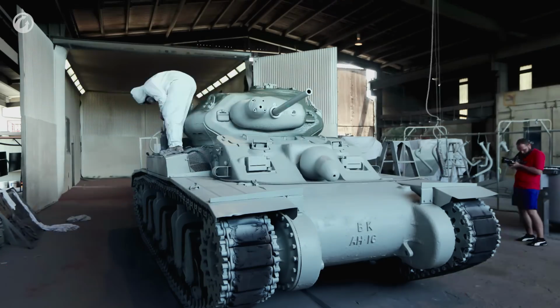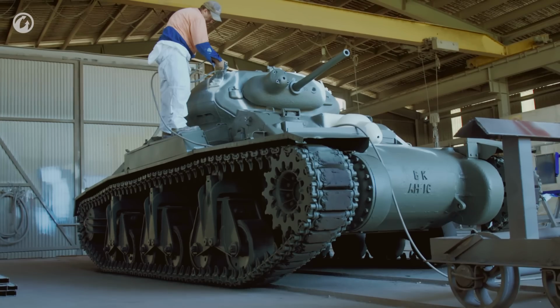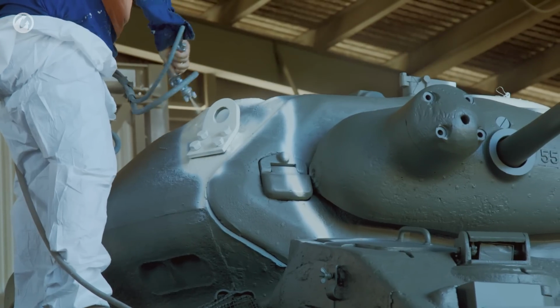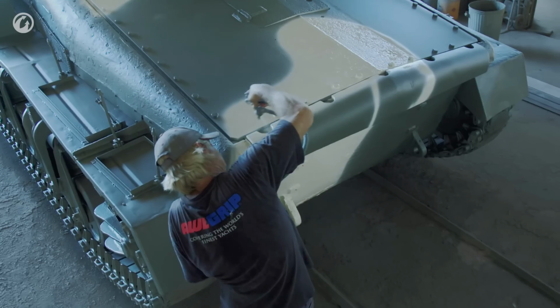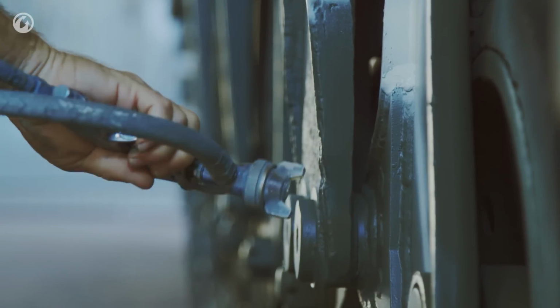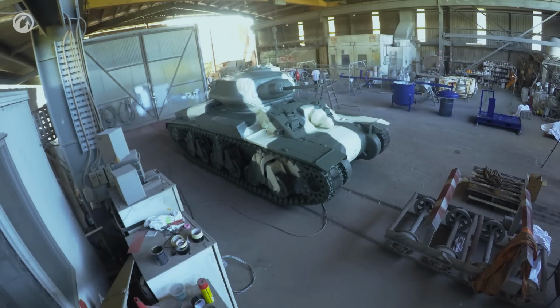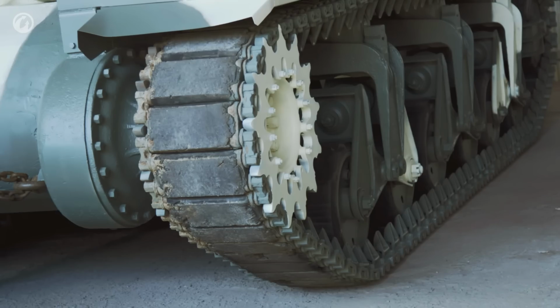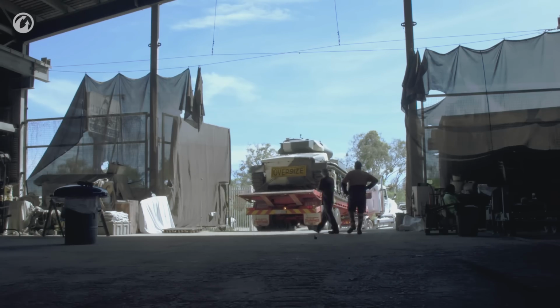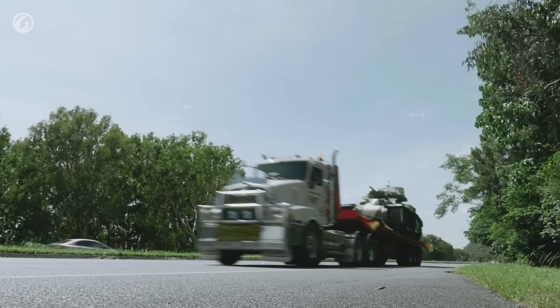In combat, camouflage can save your life by making it harder to be noticed by hostile forces. In a museum, however, its primary purpose is to look good. Now the restoration is complete, the Sentinel is ready to proudly take its place in the museum, representing the ingenuity and resourcefulness of the Australian people.